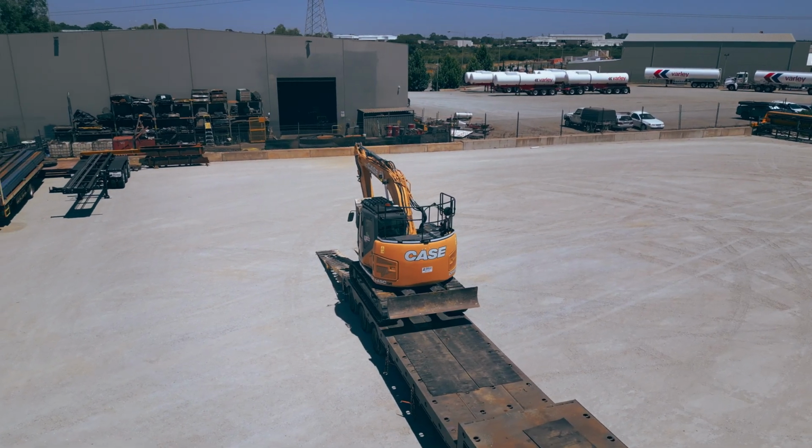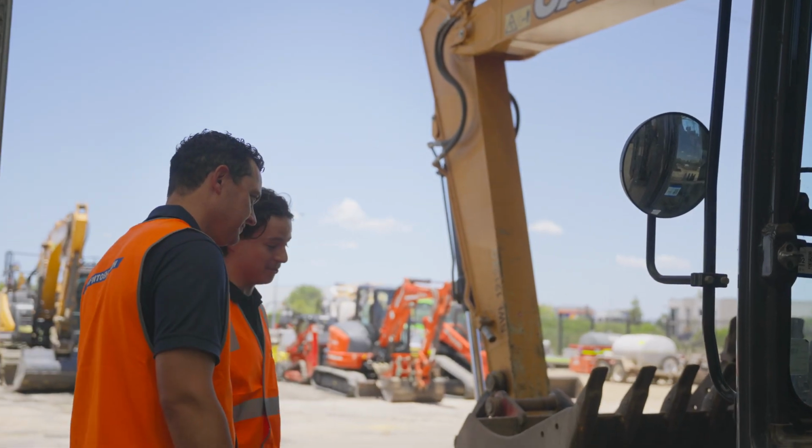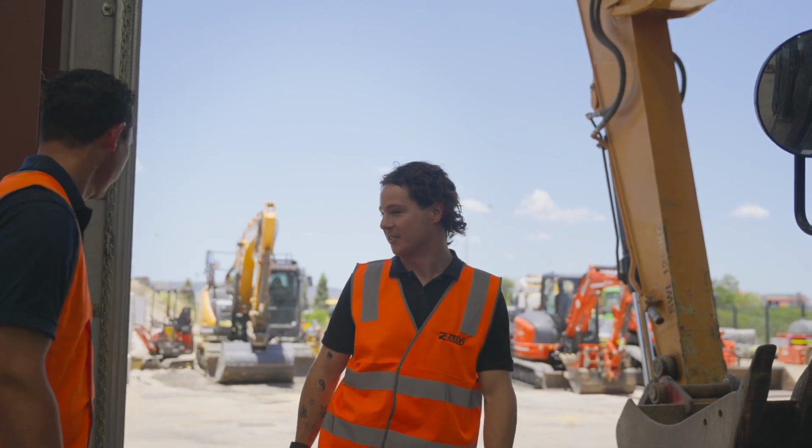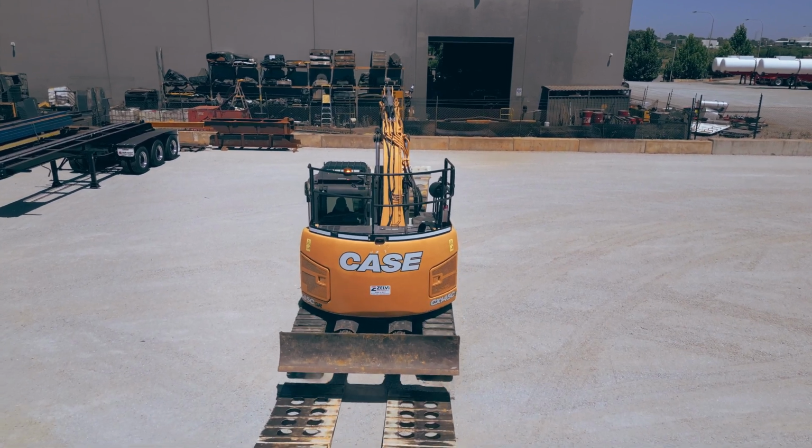Macintosh & Son always gets the machines on time, especially with the ATCO project. There was a deadline of, I think, about a week or two, and we were actually buying a brand new machine from Macintosh & Son for this project, and they were definitely very helpful in getting the machine here on time and getting it sent out to our customer.